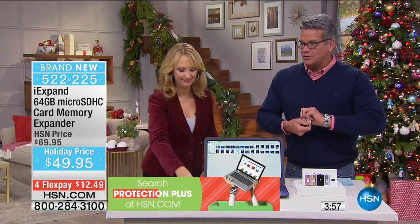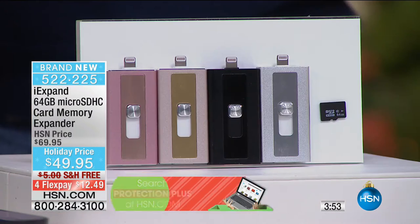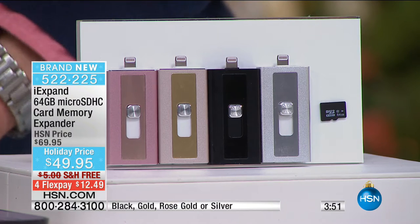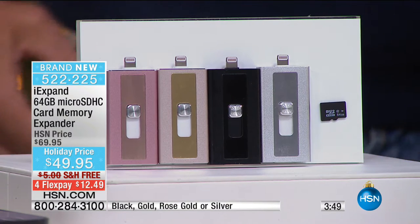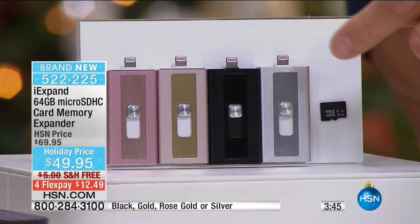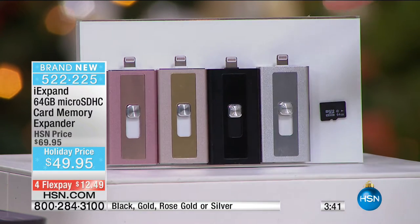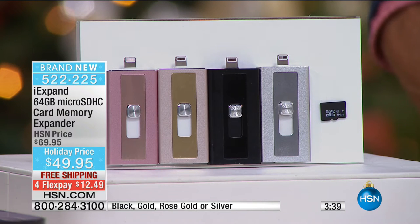Black is most limited, followed by the silver, and then it also comes in gold, and then there's the rose gold as well. They're really classy and cool looking. They don't take up any space.